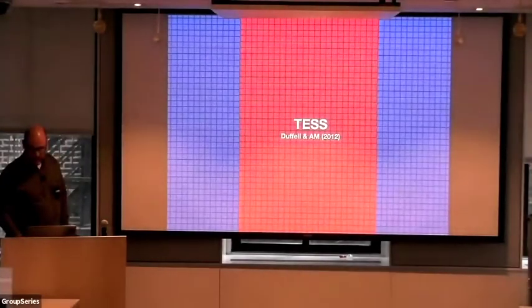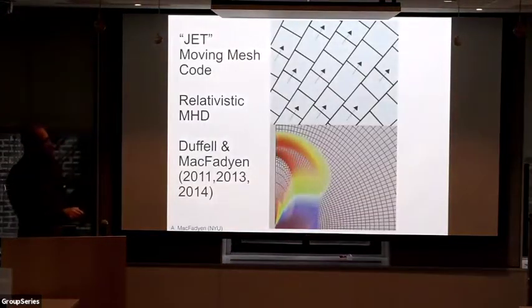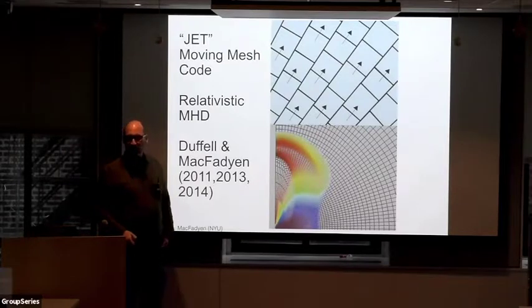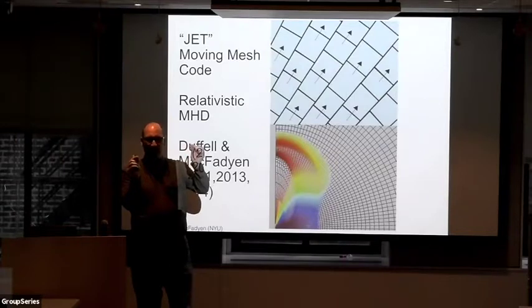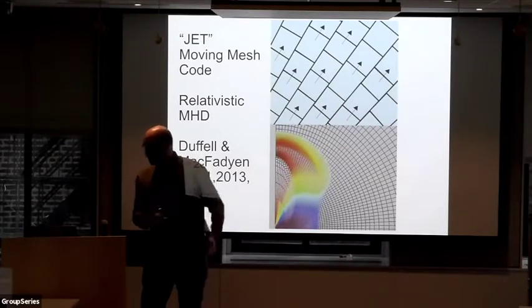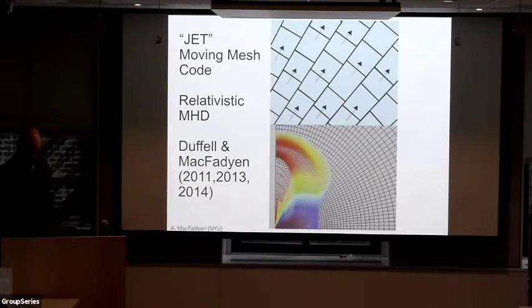Okay, and then there's TESS again, but I won't show that again. But the idea is the same, except instead of having a disk that moves azimuthally, we have the same moving mesh code, but now it expands radially. So again, we want to solve for this ultra-relativistic, ultra-thin shell of material as it sweeps through space and sweeps up the ISM. So it's really great to have a Lagrangian code that can move with this explosion. And this code is called JET, also written by Paul Duffell.